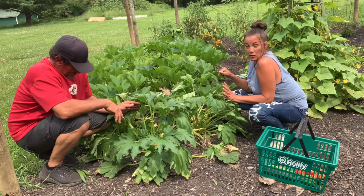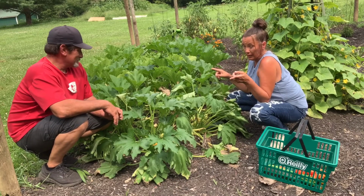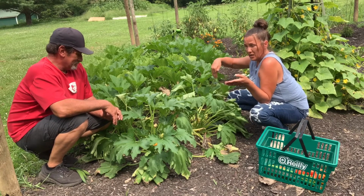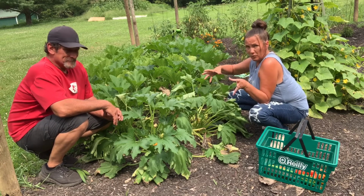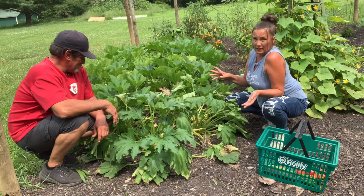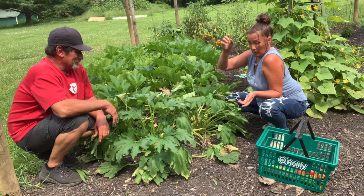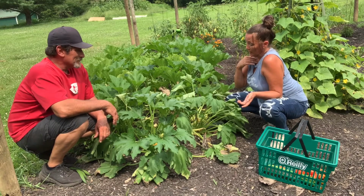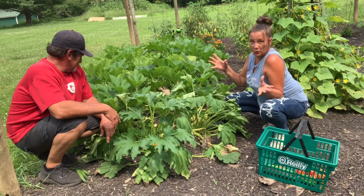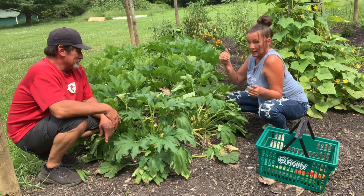This zucchini patch, both of them actually, weren't supposed to be this big. If you remember right, when I planted them, I did one here, skipped, and then did here. So they were supposed to have 2 feet. But what had happened was I planted, none of them came up, and so I went ahead and replanted, and then guess what? They all came up. They all came out. So instead of having the actual 2-foot space that they usually want, they ended up getting a foot.